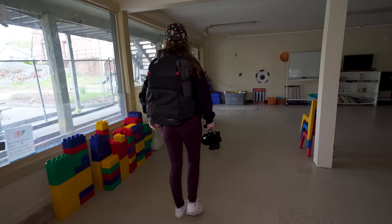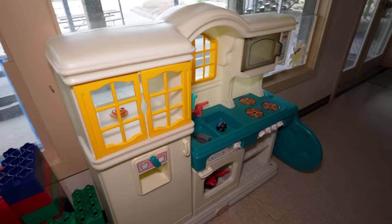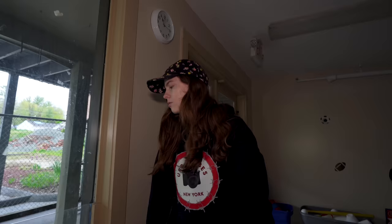Now, as you can see, this is the front. It's down a little bit, so it's not too visible. Got one of those play kitchens. And over here it says, you don't have to control your thoughts, you just have to stop letting them control you. That's actually a really good quote.